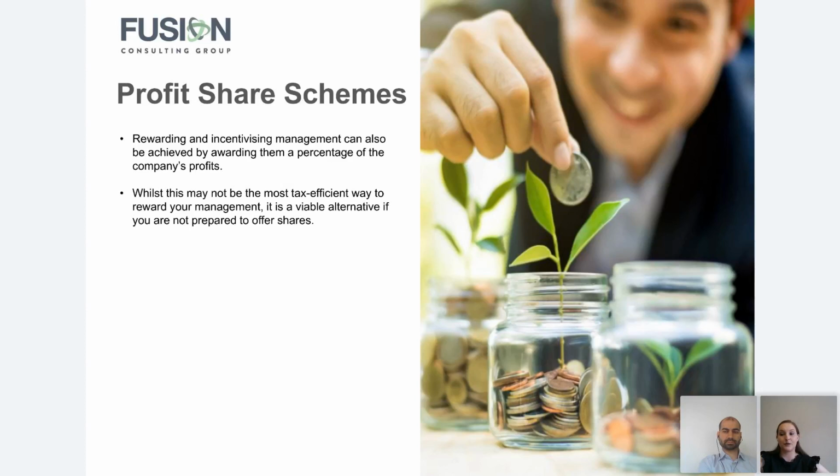The main types of profit shares are pro rata, where everyone receives a share of the profits that is calculated based on their salary; and non-comparable. This type of profit share scheme might offer different rates of profit share to different groups of employees, such as full-time employees getting a higher rate than part-time employees.